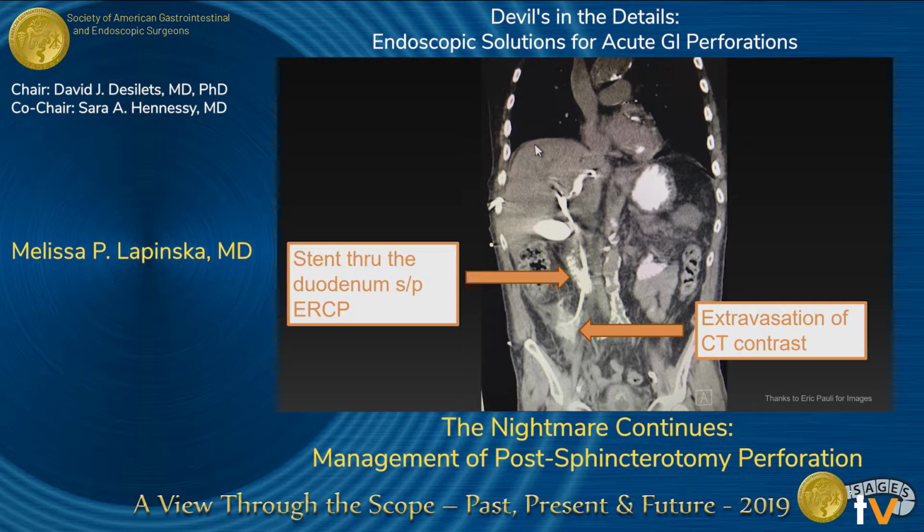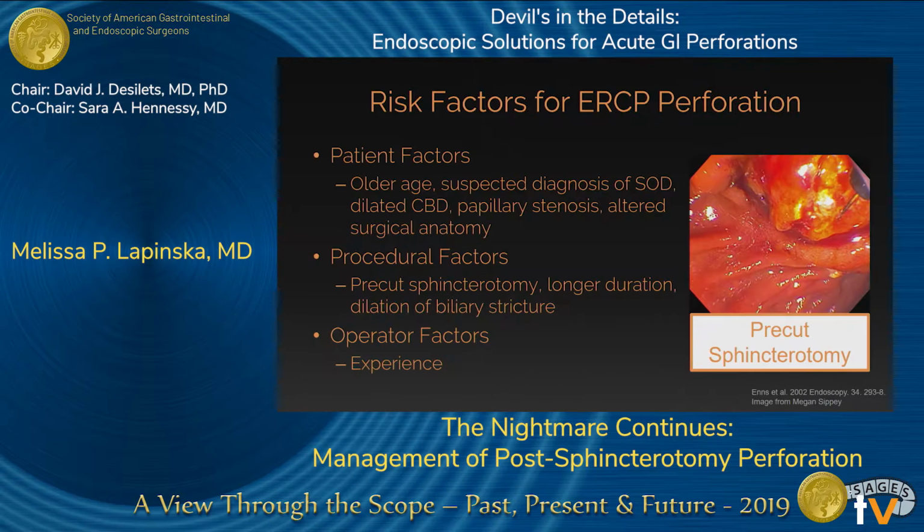So as you can see on this, and I believe I can use the mouse here. Yes, there we go. So you've got nice amounts of contrast in the duodenum here. You've got your beautiful stent perforating right through the side wall of the duodenum and a beautiful abscess with extravasation of that CT contrast. So these are all things that obviously should put red flags on your radar screen.